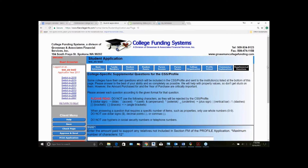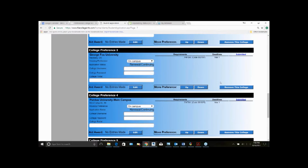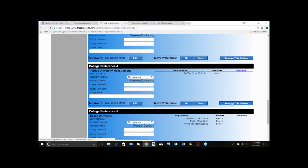Colleges know how much money they have, and they know roughly how many students they're going to admit. So there are what's called priority deadlines, which means if you get your information in before that date, for the most part, you're going to be fine. These schools that we have right here are actually not a good example of priority deadlines because they're pretty far out. But for example, most priority deadlines are about a month and a half after the FAFSA becomes available. So if it becomes available October 1st, you have pretty much till November 15th for most schools, and you'll be just fine. So you can relax and take it easy. Most all of our FAFSAs we're going to file in the first 1 to 3 weeks of October, which will be just fine.